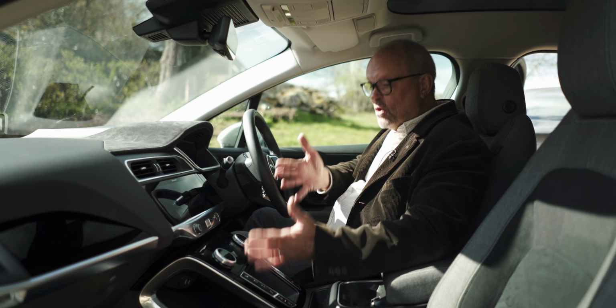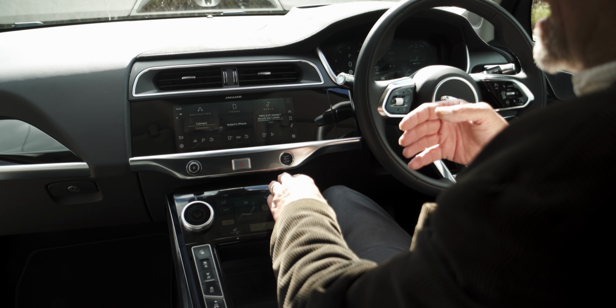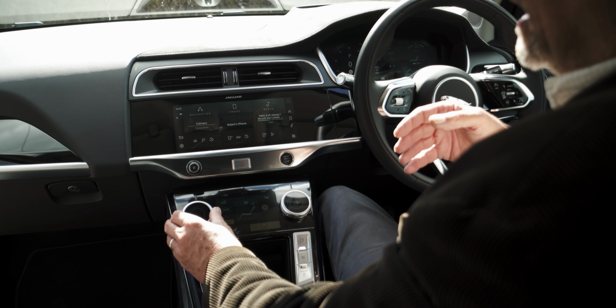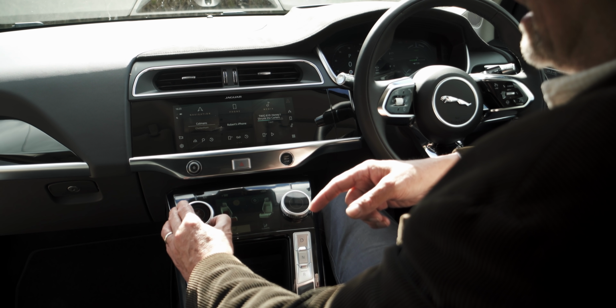The other thing I really do like is these. These are the heating and cooling knobs, and they're physical knobs. They're really good. And if you push it, it does different things. So that's the seat heater for the passenger seat. That goes up, down.